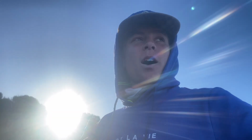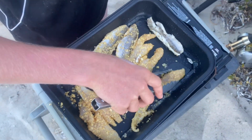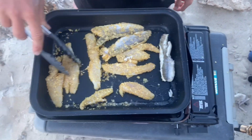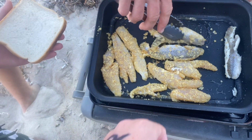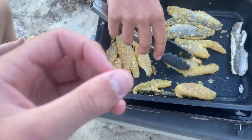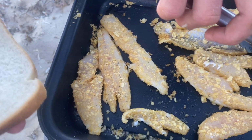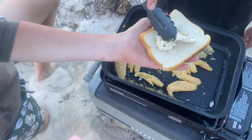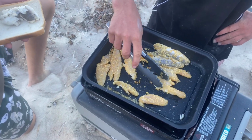Righty-o, lads, we're back on the beach. We filleted up the fish, scaled them, did all that stuff. Now we've got some pristine looking dinner coming up. We had a bag of chips, which we just quickly put in there and shook up, gave them a good seasoning, and oh, they're looking absolutely pristine. Just on a bit of bread, pretty plain, but it's gonna treat us a treat.